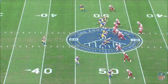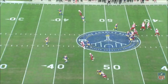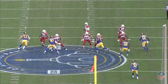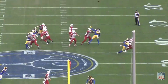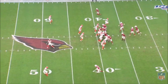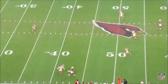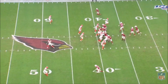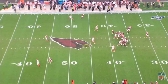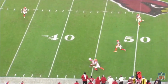Overall, Kyler does a good job of diagnosing defenses and recognizes man coverage here to the bottom of the screen. He quickly holds the safety with his eyes and throws a great ball without hesitation along the sideline to give his receiver a chance to go get the ball. When Kyler only has to read 1 or 2 things, he can throw with anticipation and accuracy. He can get in trouble when he has to process a lot of things at once, which can lead to his sacks and interception issues. Here he holds the safety again and throws on rhythm with power and with anticipation for a nice gain on a comeback to the sideline.